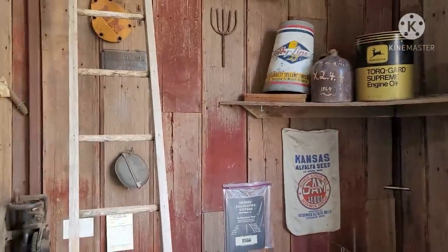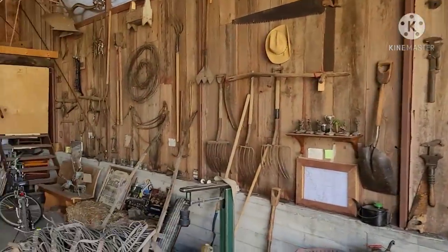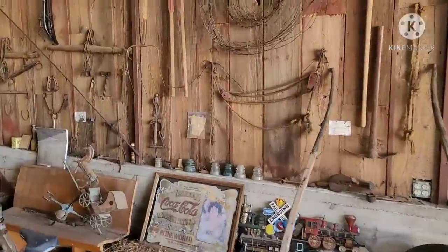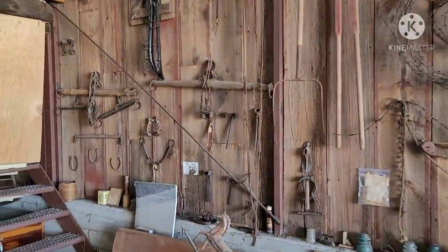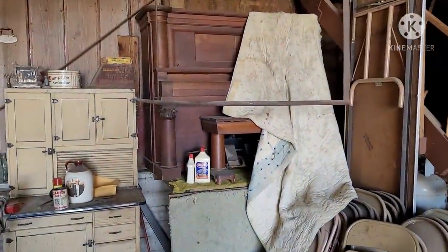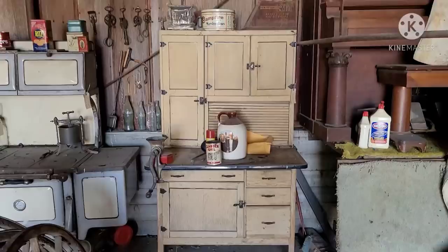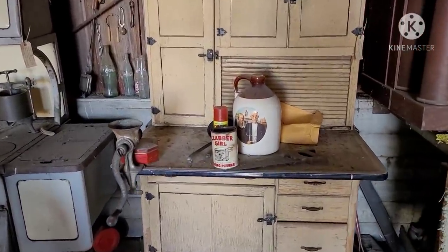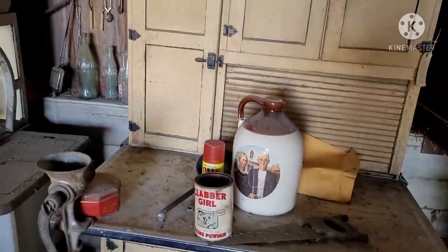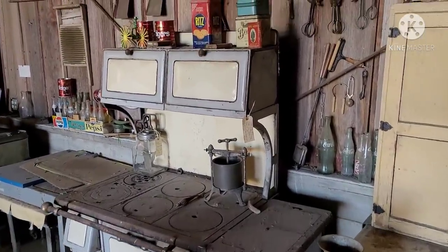Whiskey jug, corn liquor. A lot of vintage mixed with modern reproduction. The old piano, here's the old kitchen cupboard. American Gothic on a jug. Old iron stove, all enameled.